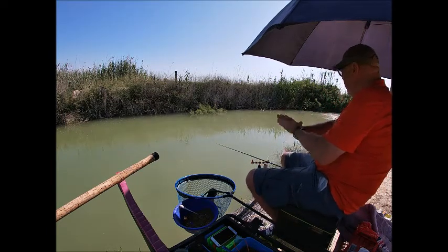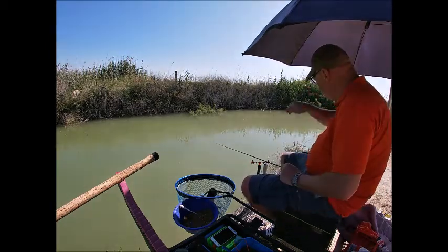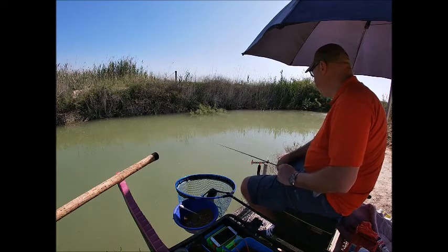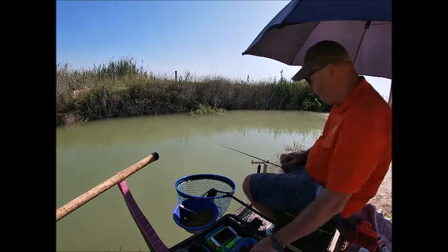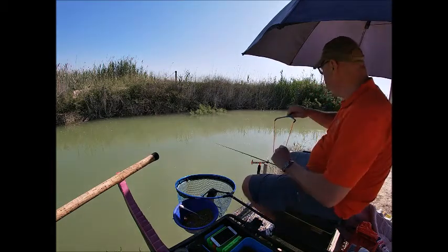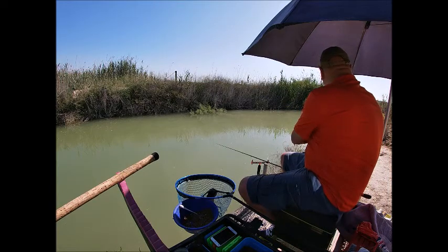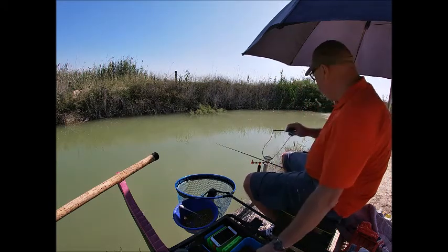When you do really get them going proper, you will get a lot of these fish. As soon as it hits the bottom, and bang, it'll go straight round and off you go. You've got a fish. I've just seen a big mullet come swimming this way. Again, I'd like to catch a mullet, show you one of them, but there's not many in this bit. They're in the other bits.